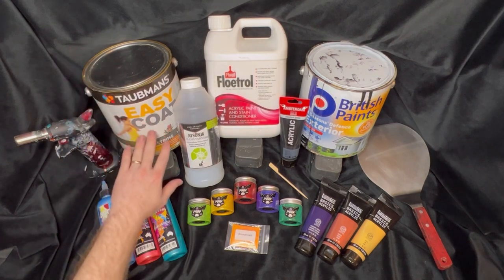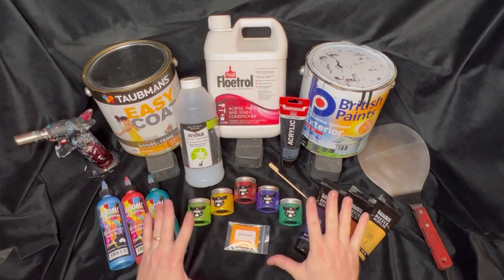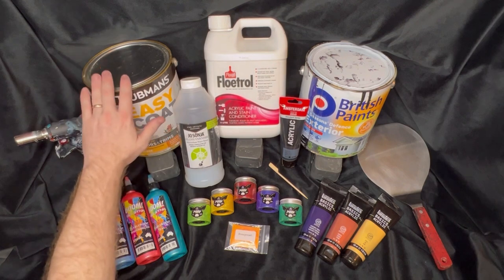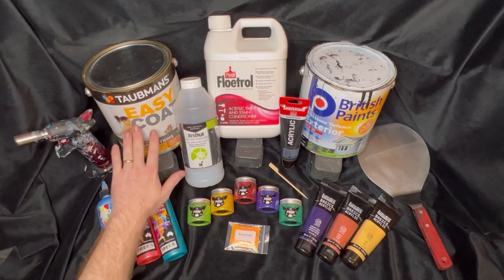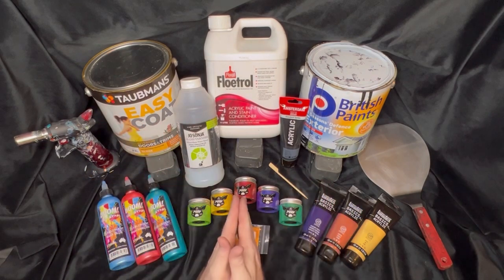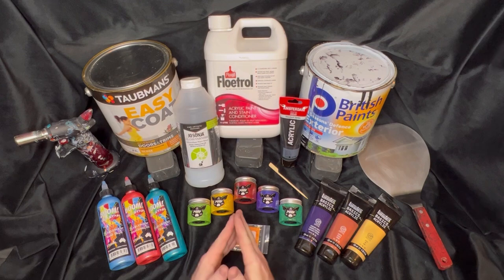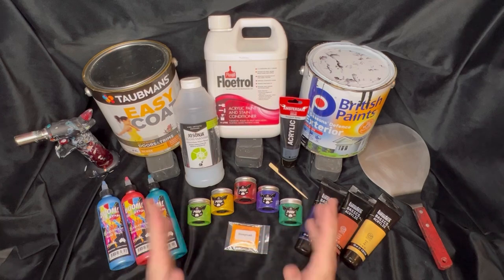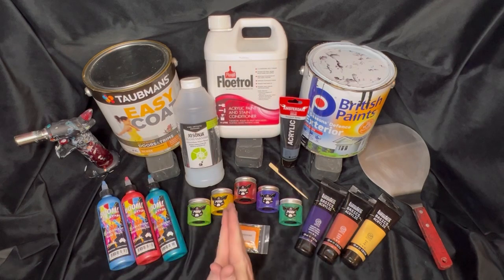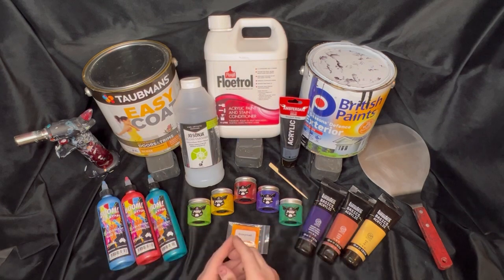Unfortunately, the Taubmans Easy Coat Interior Doors and Trims in Neutral for Australia has been discontinued. So I'm extremely lucky to still have a full 4-litre tin of Taubmans Easy Coat. Shelley is in the process of coming up with a new recipe, and myself plus all the other Australian artists are hanging on our wit's end for her to come up with this recipe, because she's been talking about it and she's almost there, so to speak.